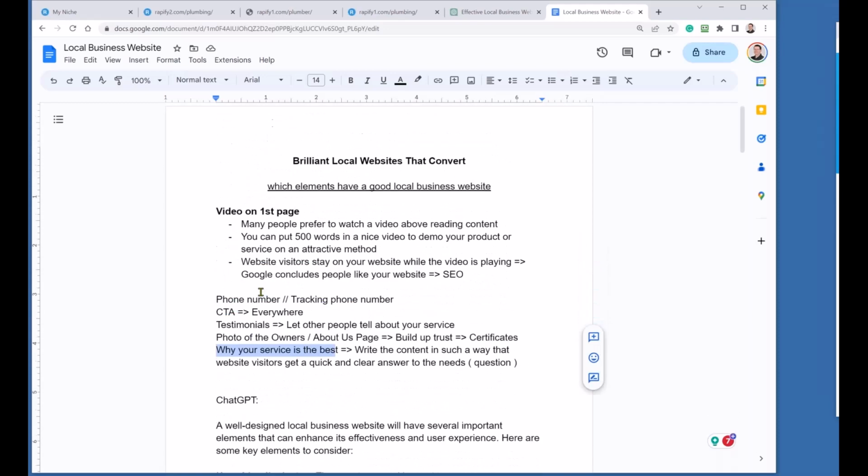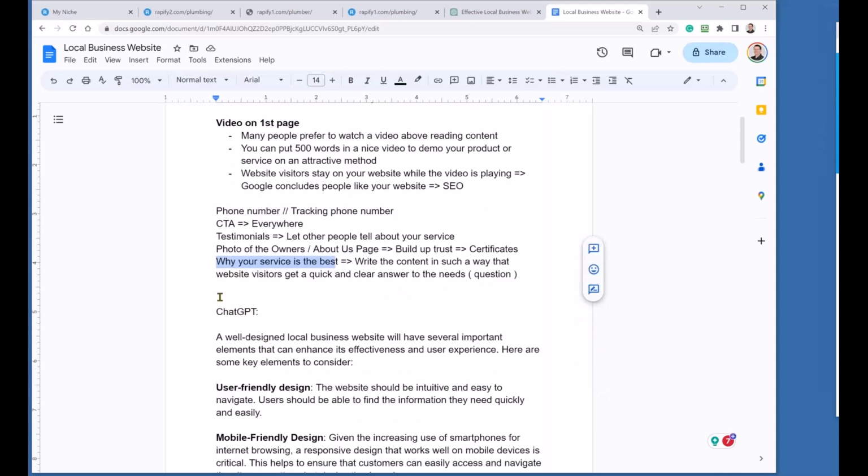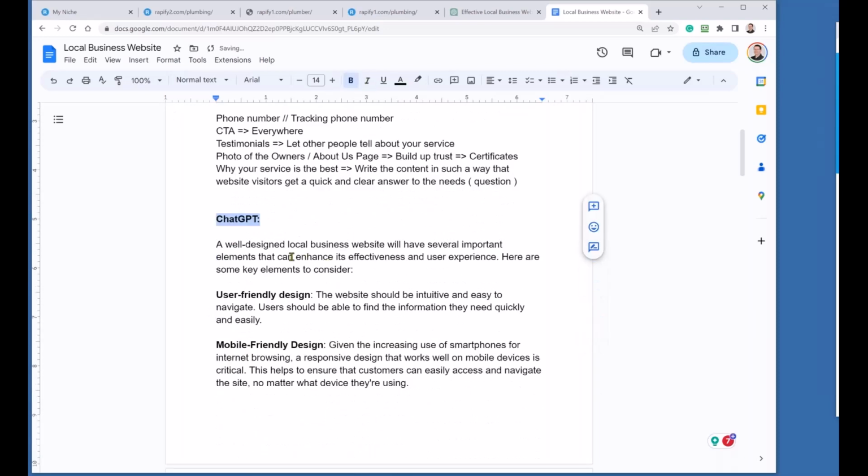Okay, so we got a decent list, and actually I asked the same question in ChatGPT, so we get a more complete list. A well-designed local business website will have several important elements that can enhance effectiveness and user experience. Here are some key elements to consider.